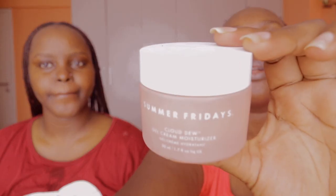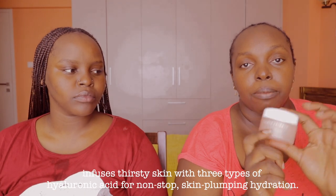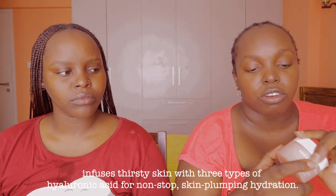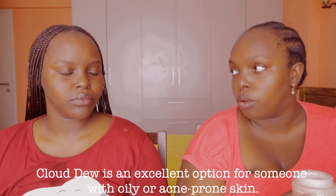So I think 2 minutes has passed. Then what's your next routine? Because I'm very, very oily, especially in the T-zone, I use gel moisturizers. So this one is from Summer Fridays and it's Cloud Dew Gel Cream Moisturizer. I used to use Clinique, but now I'm starting to use this one to try it out. Have you used it for long? No. But do you like it? I like it so much. I don't sweat a lot with it.